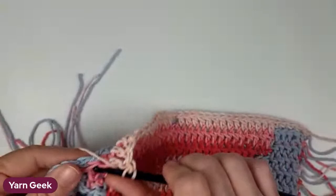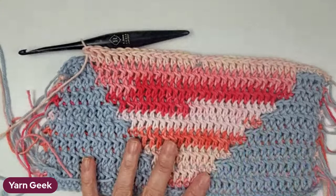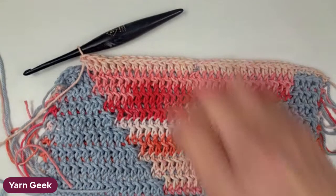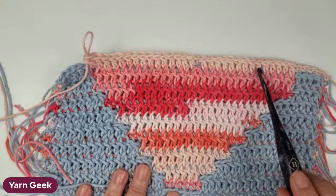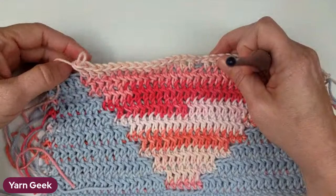Let me show you what it looks like. Okay, so this is what it should look like right now. Let me make sure I had 14. 1, 2, 3, 4, 5, 6, 7, 8, 9, 10. Oh, wait a minute. Why are there 15? 1, 2, 3, 4, 5, 6, 7, 8, 9, 10, 11, 12, 13, 14, 15. 1, 2, 3, 4, 5, 6, 7, 8, 9, 10, 11, 12, 13, 14. Did I accidentally put it in the wrong one? What have I done? Oh, no. That's what I did. I wasn't supposed to go into that one.